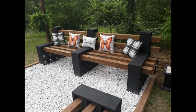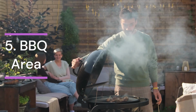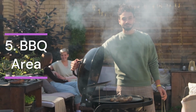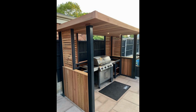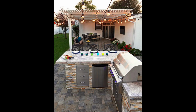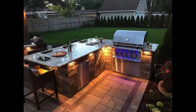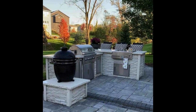Finally, number 5. Having a nice barbecue space is also a very common and inexpensive upgrade to your backyard. With a barbecue area you can enjoy the beautiful outdoors right from your own home and have a tasty treat at the same time. Grills are affordable and give you that simple and very needed activity to do in your yard.